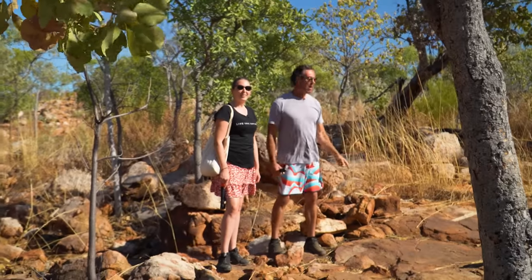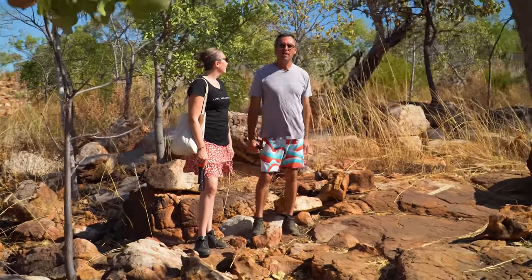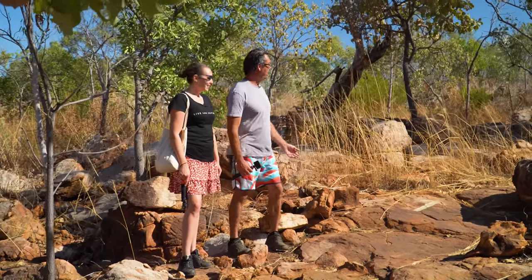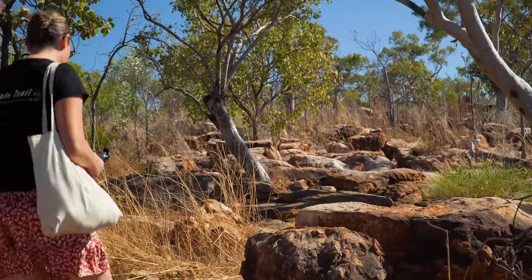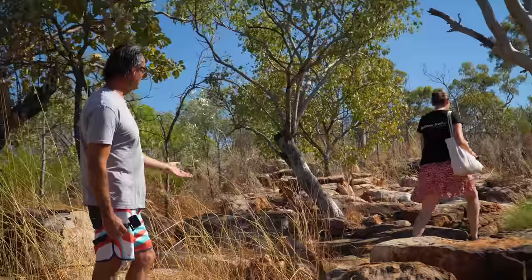Let's check this out. There's one white arrow right here in the rocks pointing straight up there. If that arrow wasn't there, you would not know where to go. Like, check this out. That's the walking track. And look up here. You would not even know where to go, honestly. Look.